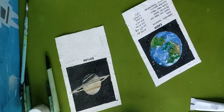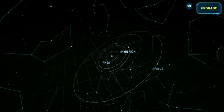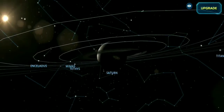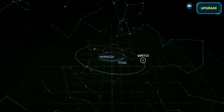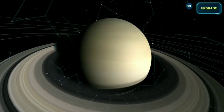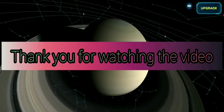And the mean distance from the Sun is 9.56 AU. The rotation period of this planet is 10 hours 39 minutes, which is almost half the duration of Earth, even less than half. And that means that we will be having day and night sooner. But the irony is, the solar orbit period is 29 years. That means you have to just forget about your birthday. The surface gravity of this planet is 10.4 meters per second square. And the surface temperature, OMG, is -139 degrees Celsius. So cold.